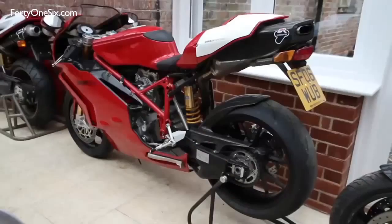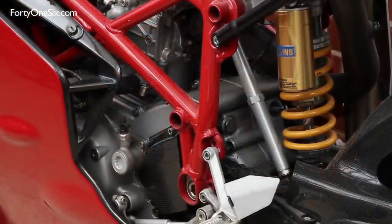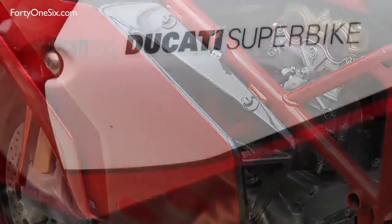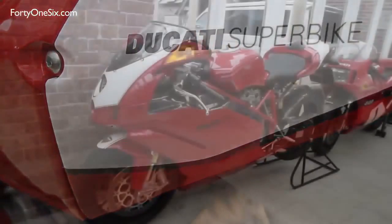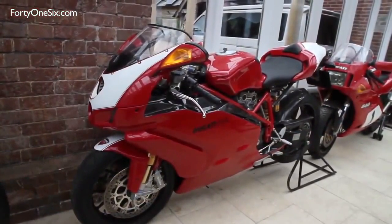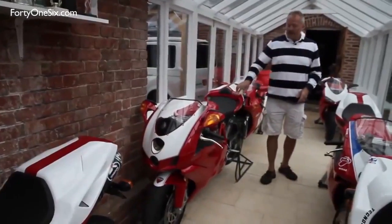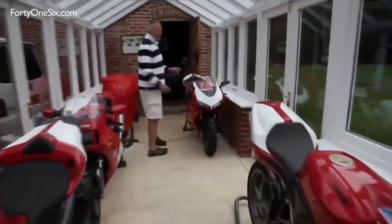The dog of the range, of course, the 999R. This is the one where people think Ducati lost their way. 999R, a bit of a dog to look at. I mean, I love the form of it. It's got just the way it's sculptured around the yokes and what have you. Still beautiful form. It rides beautifully. And obviously Neil Hodgson won the World Championship on one of these. So from the 999R, they then moved to the 1098R.